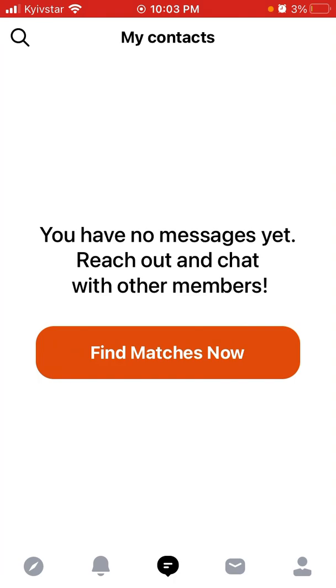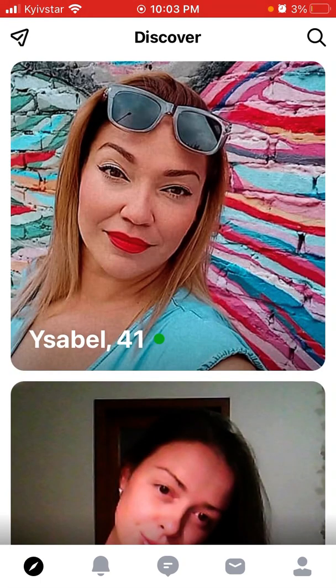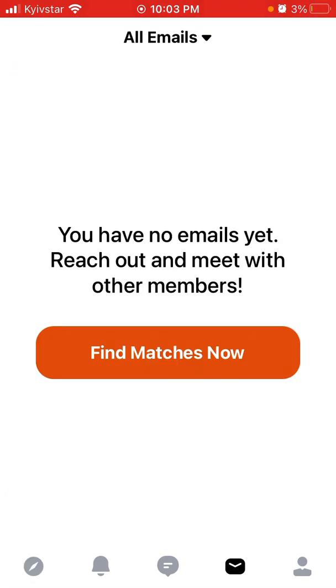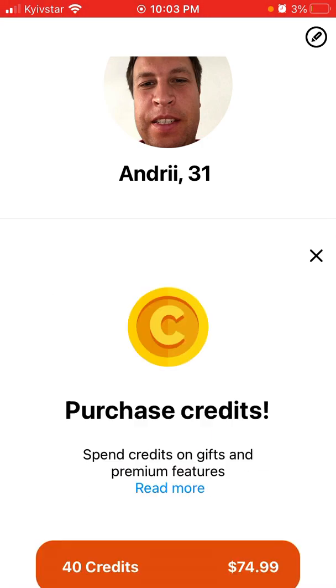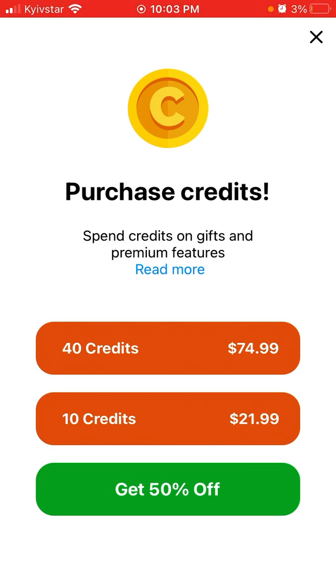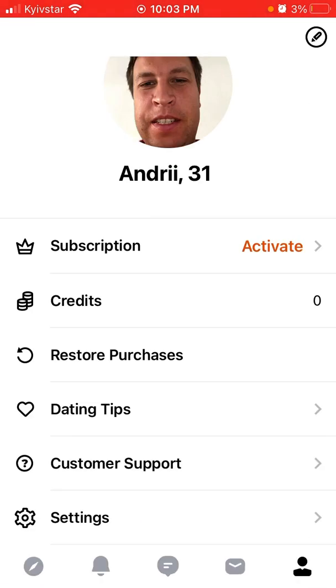Then there are contacts. So you have no messages yet, reach out and chat with other members. So you don't have contacts, and then you can have emails, and then there can be just your profile. So you can see your credits which you can purchase. If you want, you can get 10 credits for $21.99.